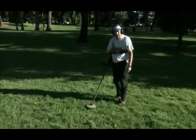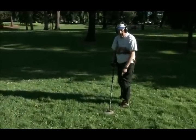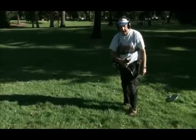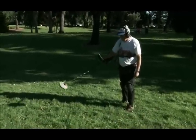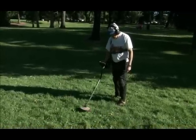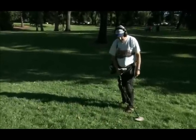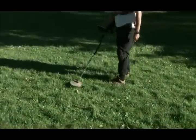The idea is to keep your search coil low and parallel to the ground, and not to swing happy faces like this, because here you're way above the ground. Keep the search coil parallel to the ground and low, not too fast.